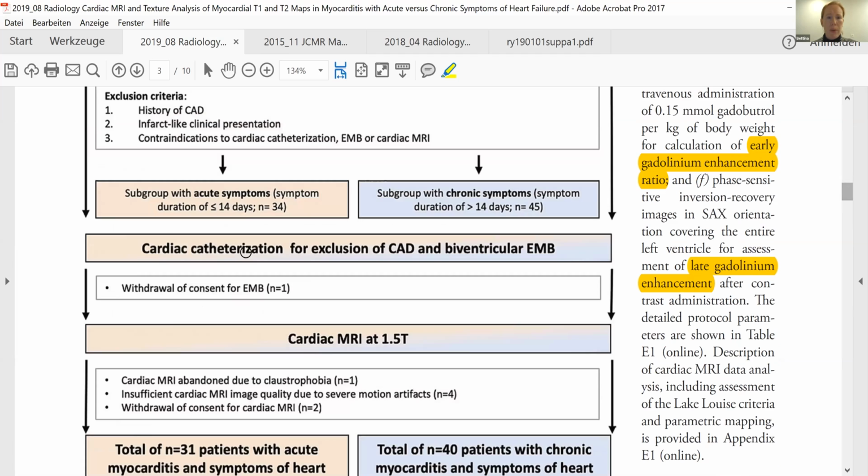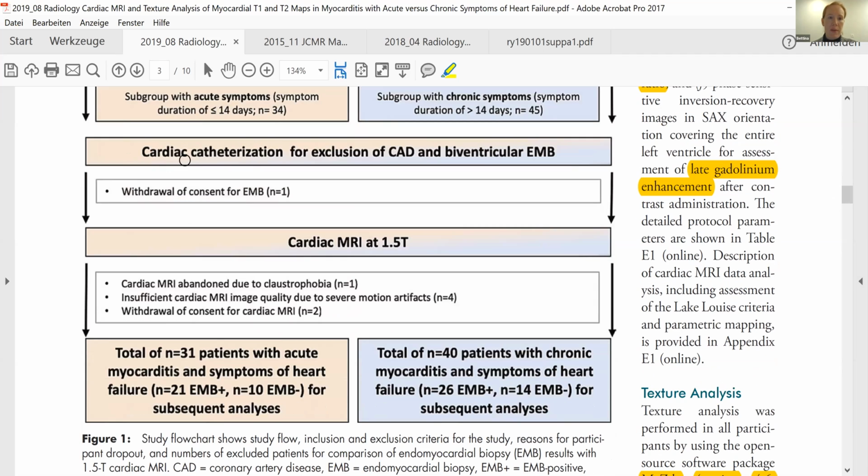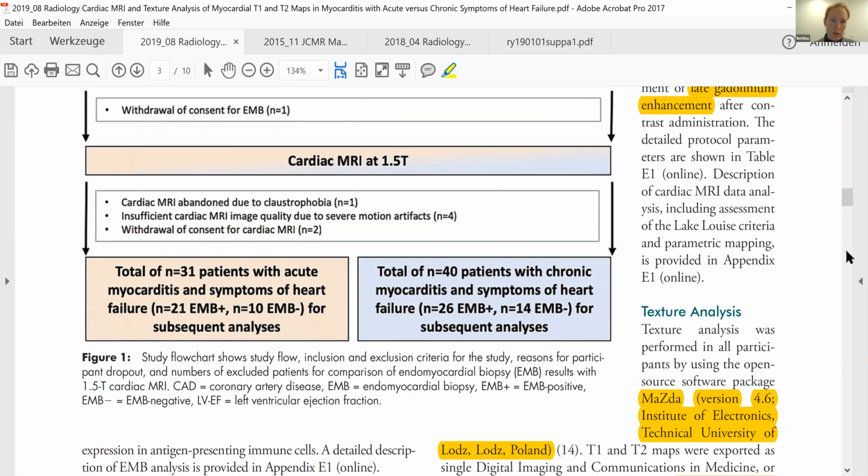And then we divided our patients in two subgroups. One subgroup with acute symptoms. This was defined as below 14 days. This were 34 patients, and one group with chronic symptoms above 14 days. This were 45 patients, and most of them had symptoms for much longer than 14 days, but we had to find some sort of cutoff. They all underwent cardiac catheterization and exclusion of CAD and biventricular biopsy. One patient withdrew consent, and within 2 days they also underwent cardiac CMR at 1.5 T. Several dropouts there due to whatever artifacts, claustrophobia, whatever.